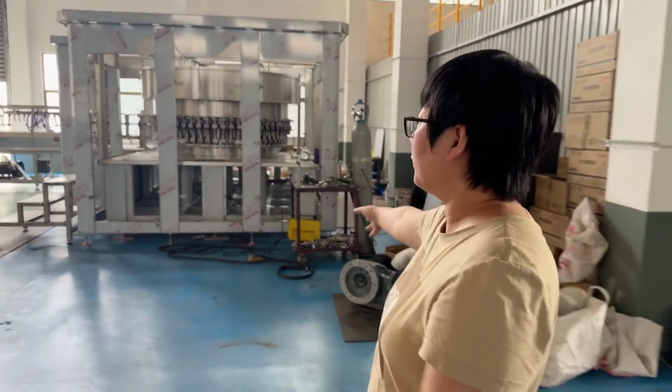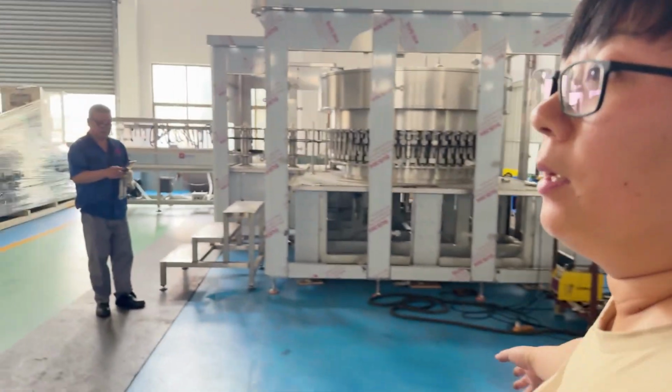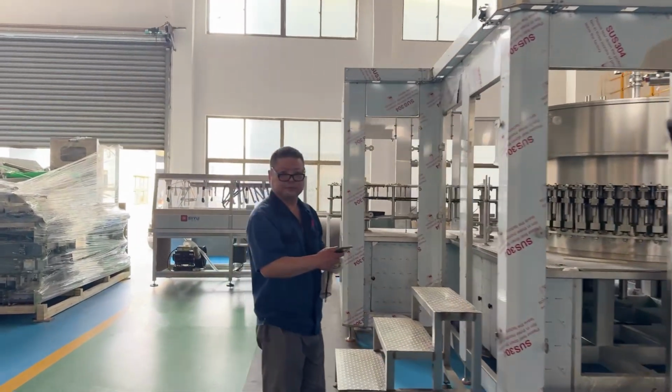Here is also for 16 filling nozzles for water filling.